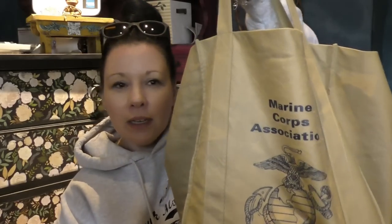All right, so this is another bag. The lady at Goodwill put this in a repurposable bag and it has the Marine Corps emblem on the front and she gave this to me. She's like, you like the Marine Corps? As if, are you gonna be okay if I put your stuff into this bag? And I'm like, I married a Marine. And she's like, ooh, okay. So totally cool with that.